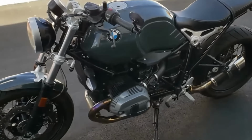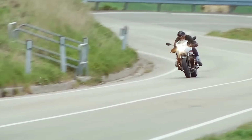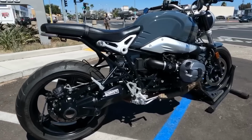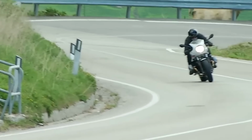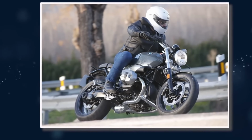BMW didn't build the R9T to be just another showroom piece. They built it to be yours. The modular frame allows you to go wild. It's a blank canvas with a premium paint job. The ride quality has some drawbacks. The suspension walks a fine line, firm enough for corner carving, but after a few hours on back roads, your spine might stage a protest.